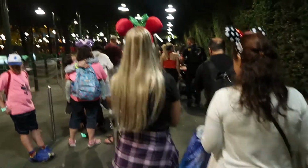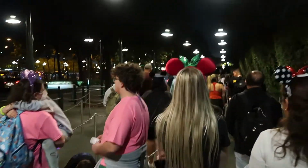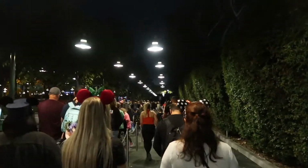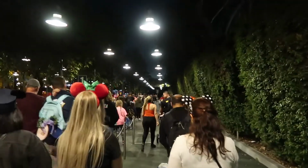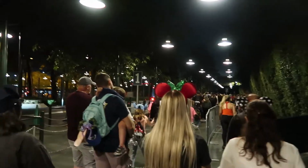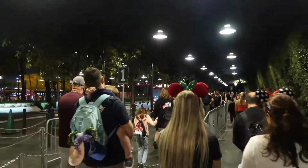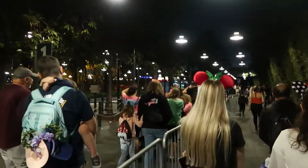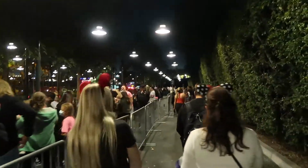Good night. As you can see, they split you up over there. It's 1, 2, they even have 3. I think we're walking all the way down to 3 actually. Different loading stations, depending on how many people they have any given night, to try to make the lines go by a bit faster, which I really appreciate.